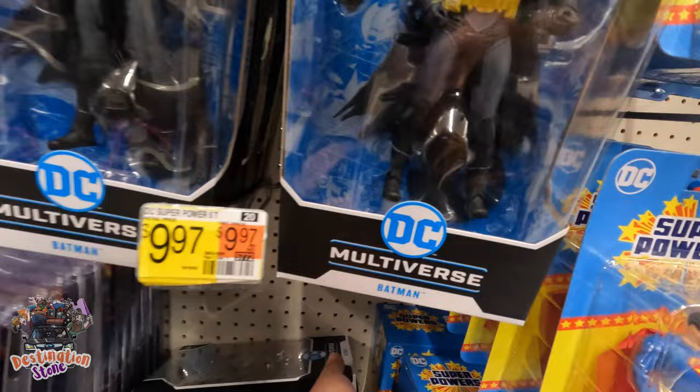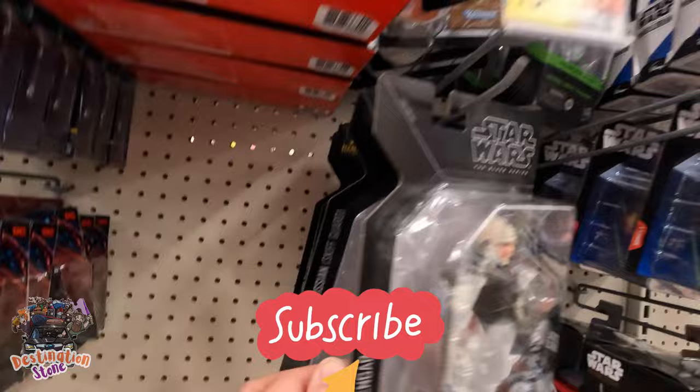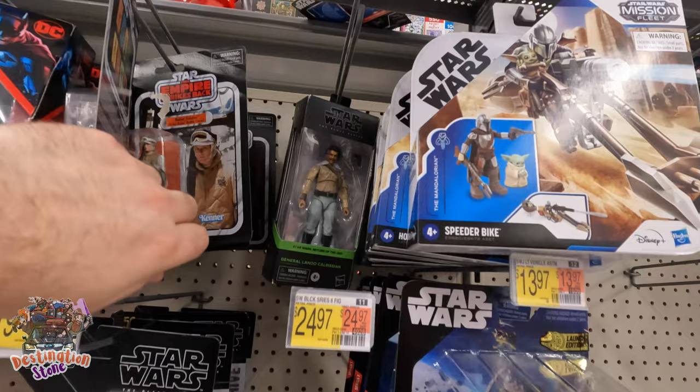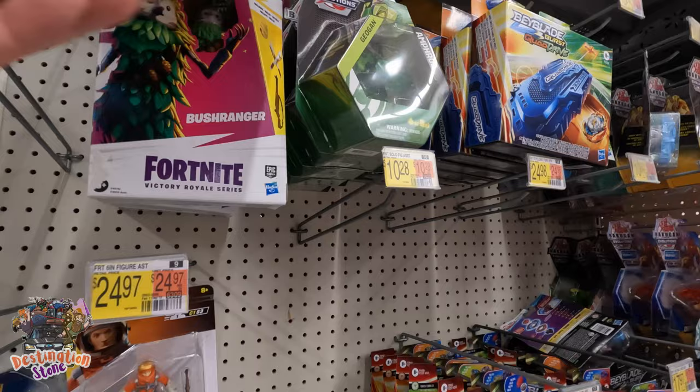That's pretty cool. Super Mario Monopoly hanging out in the Supermobile. Some Black Adam stuff. We got Dengar, Lando, Lando. Try the Jedi bib. All their boxes are like ripped up. I like these little metal things, they're pretty cool. Got some Fortnite figgies over here. Probably no Chase. Looks like someone's already been through them.